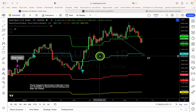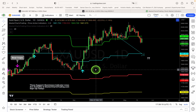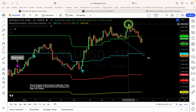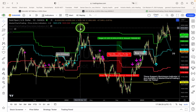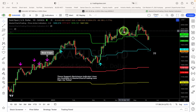By extension, XAU divided by USD, this is gold divided by US dollar, or just gold, was just doing great. This is a 52-week high. It approached all-time highs. Actually, it might be all-time high. Did it hit all-time high? No, not yet. We're super close to all-time highs. Now it pulled back as the dollar began to strengthen.